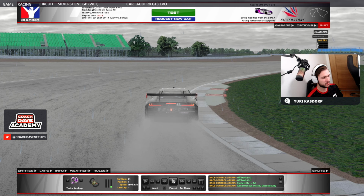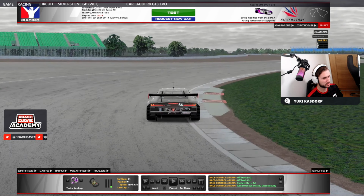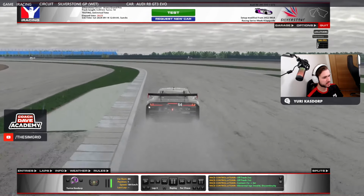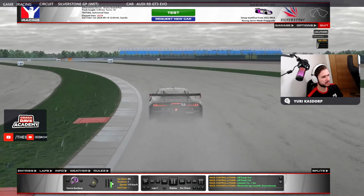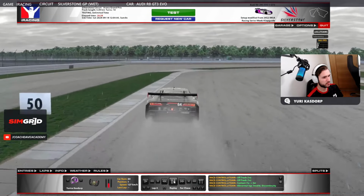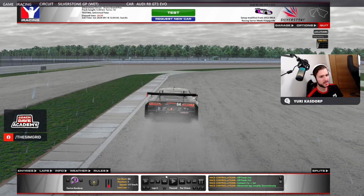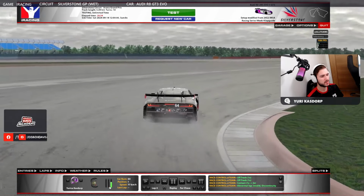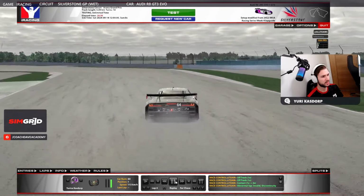Just make sure that when you go over it, you don't have too many inputs, like you don't suddenly go full throttle or still have to turn a lot. Then on the exit, we want to avoid the white line again. Careful with the throttle here. Just take it easy. Same thing on the entry here. Make sure to open it up but avoid the white line. And then just taking it easy, slow on the inputs, very, very slowly. Same thing here, slow on the inputs.